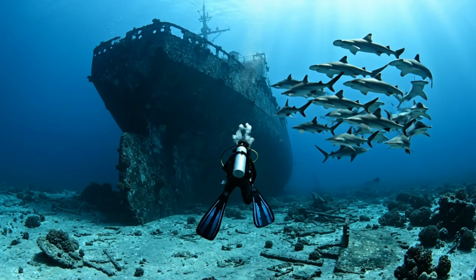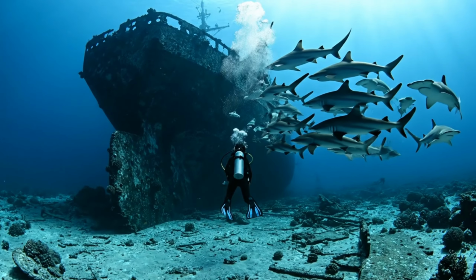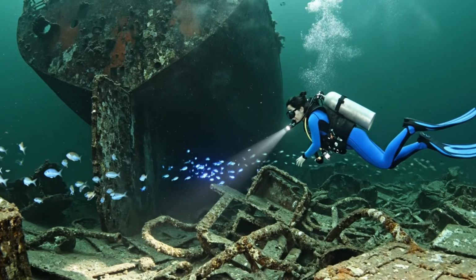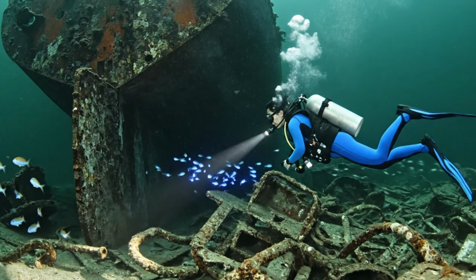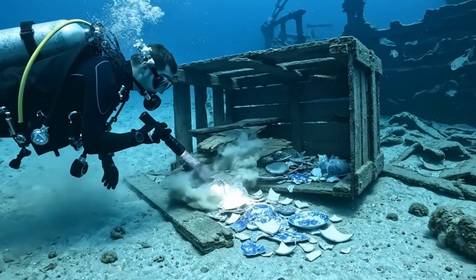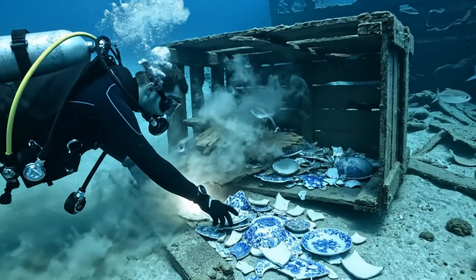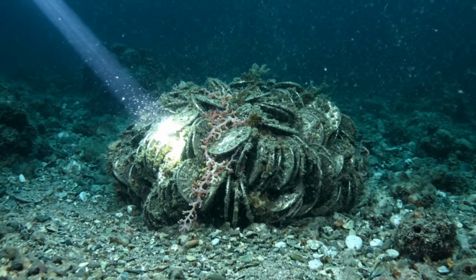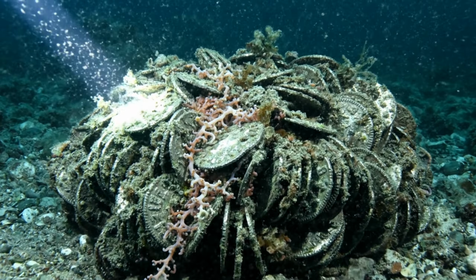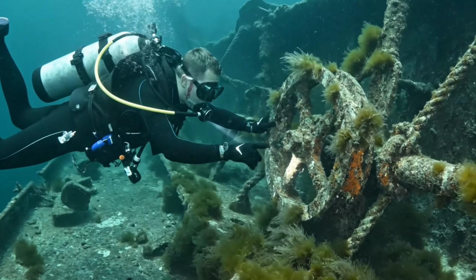This section marks the ship's final collapse. Beyond the stern, debris marks the final moments of the sinking. Crates burst open as the ship struck the seabed. Time has fused the cargo into the sea floor itself. Rigging hardware remains locked in place.